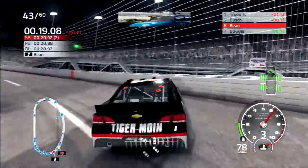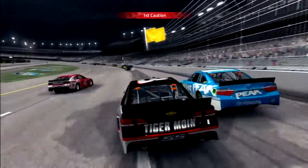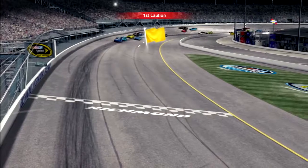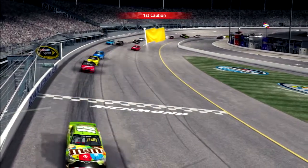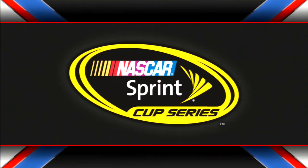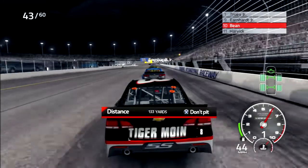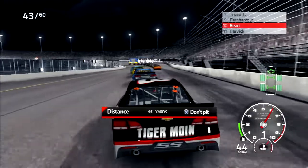Kurt Busch with a little payback. Caution is out. Caution is out. Kurt Busch with payback for knocking him sideways earlier on in the race, a few laps ago, actually. Are you clear? Surprised that happened. We are going to go ahead and pit. I would imagine everyone else is going to pit.